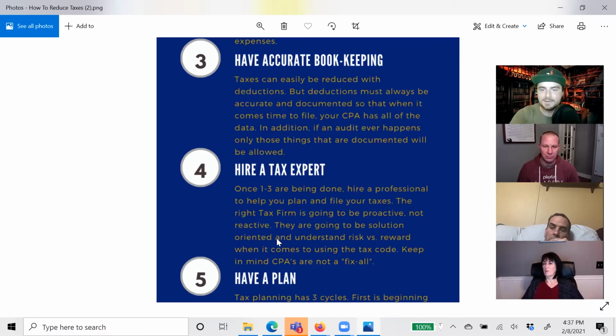So proactive, not reactive. They have to be solution oriented, and then they have to understand risk versus reward. When I hire a tax person, and this is how my tax firm operates, we work for you, not the IRS. The IRS are the bad guys, right? So we're not on the IRS's side. A lot of tax people, they work for the IRS.